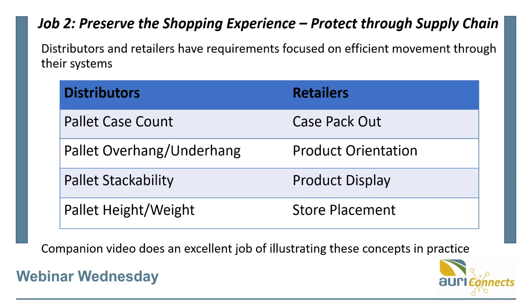Retailers, on the other hand, are primarily concerned about the velocity with which individual packages move from their shelves to consumers. And this is measured by the more generic term, turns. In this case, structural and graphic design of the package must work together to define the most effective and efficient product orientation and display to maximize velocity of product as it's sold through on shelf.